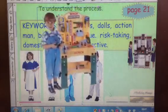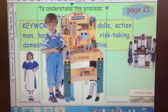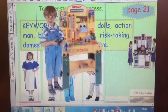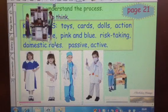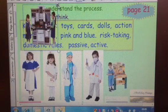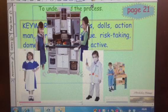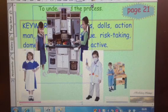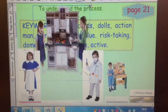A toy toolkit. Here's the saw, here's the hammer, here's the workbench. There's a boy playing with it. It's a boy's toy. Boys do this sort of stuff. Here's a toy kitchen set. Here's the sink, here's the cooker, here's the kettle. And of course, it's girls. You have to ask yourself the question, what is being taught here? What message is getting across to these kids?